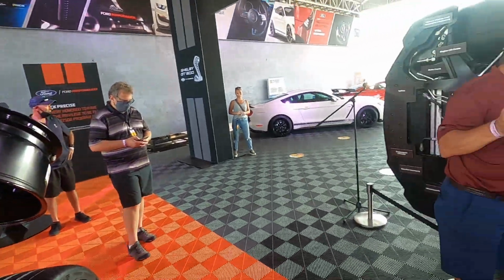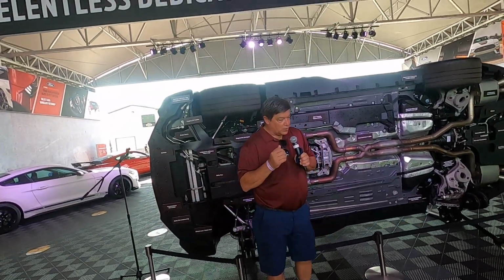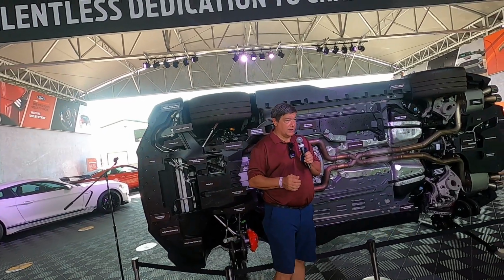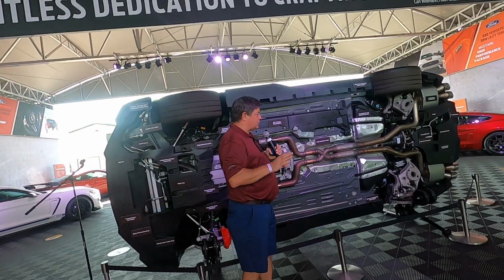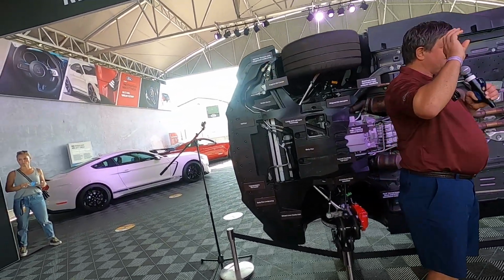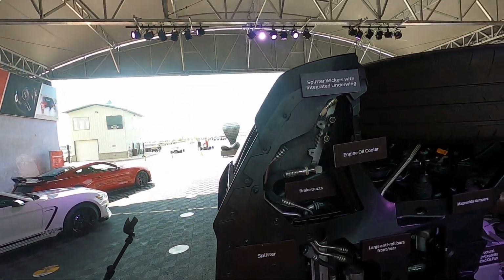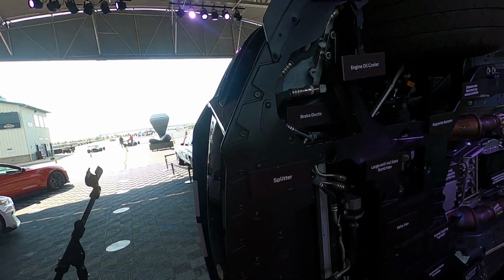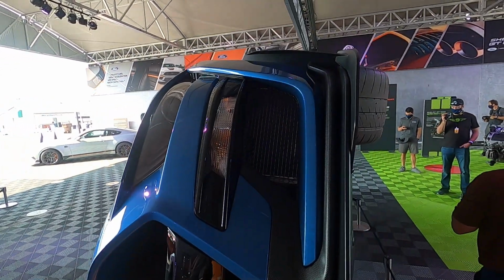So Tremec developed their first legit dual clutch transmission. And that's not an automatic, right? It is an electronically controlled manual transmission. And you know, Justin's much smarter in how it works than I am. And he can talk to you about that as well if you have questions about it. But that's what delivers the magic from the engine through the transmission.